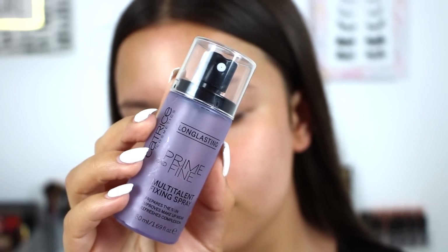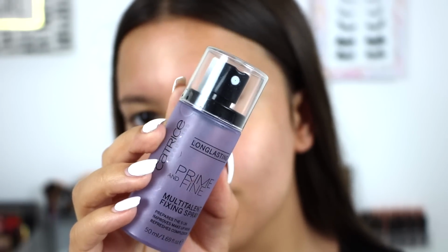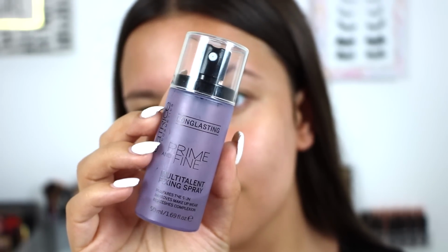And the last spray that I want to mention to you guys is one that I need to repurchase soon because I'm at the very bottom of it and I cannot be without this. It is the Catrice Long Lasting Prime and Fine Multi-Talent Fixing Spray. This spray is so great, you guys. It has the most incredible smell, spritzer, formula.